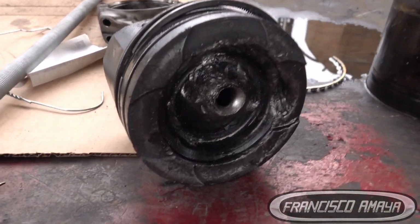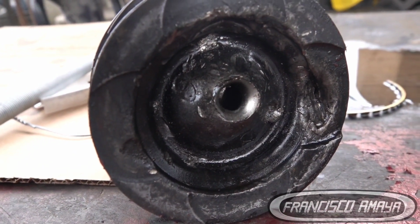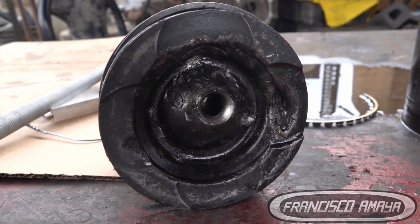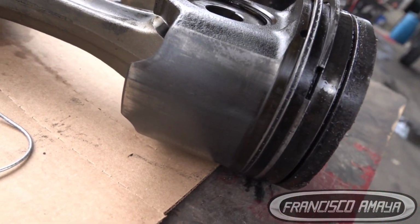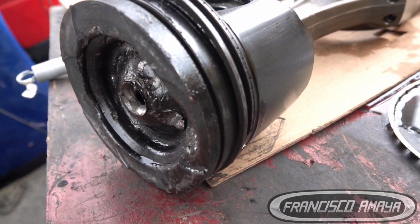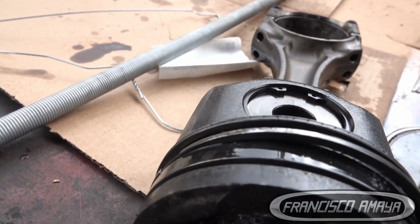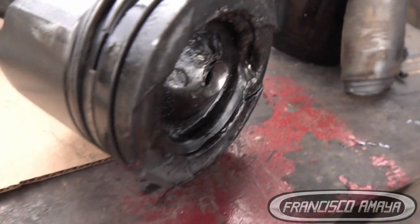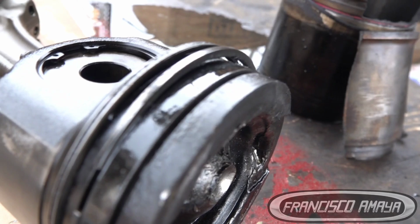So just here is the piston, and as you guys remember, it was installed on the truck when I was filming the video before, and now it's completely removed. It doesn't have any damage on the side. It's pretty clear, pretty clean, I'm sorry. And so there is no reason for the cylinder liner to be broken, because there is no damage at all, not anywhere.